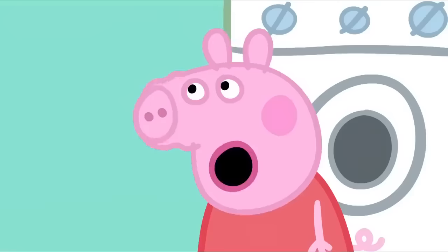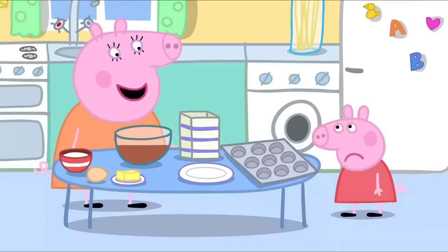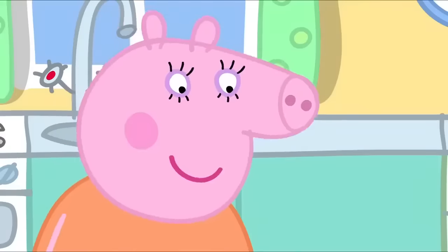What's wrong, Peppa? I can't whistle, but everybody else can. Never mind. I'm making cookies. Would you like to lick the spoon? No, thank you, Mummy. Can I ring Suzy Sheep instead? OK, Peppa.